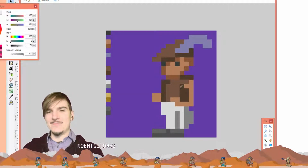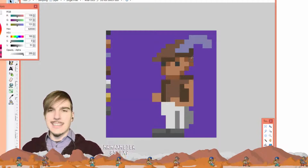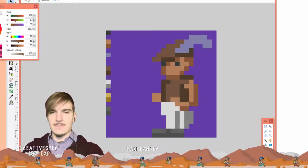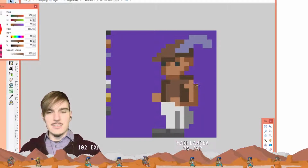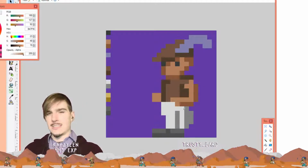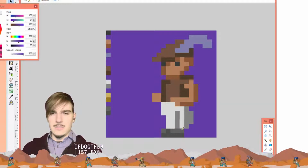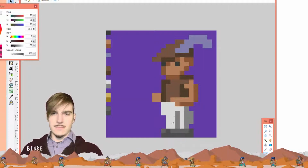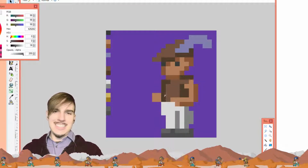Oh man, it's definitely not there yet. Oops, wrong tool. Maybe more like that. All right, so I guess with shading you can make things thicker without making them too much thicker. Oh, and the feet. Better, I guess. Kind of.